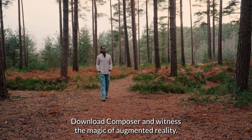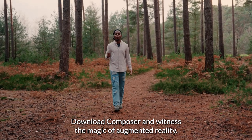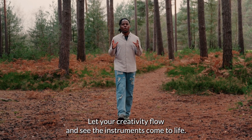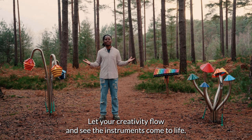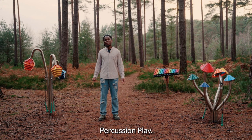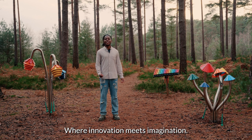Download Composer and witness the magic of augmented reality. Let your creativity flow and see the instruments come to life. Percussion Play, where innovation meets imagination.